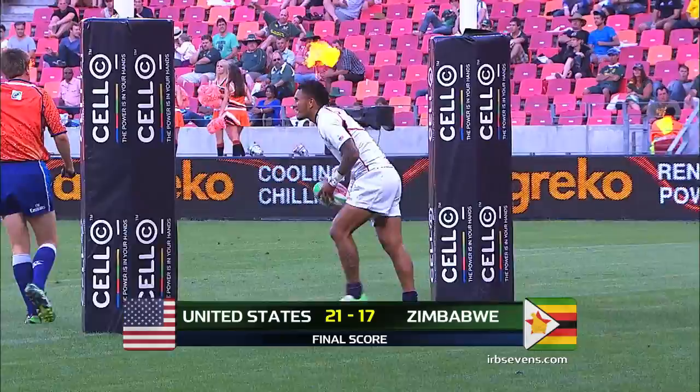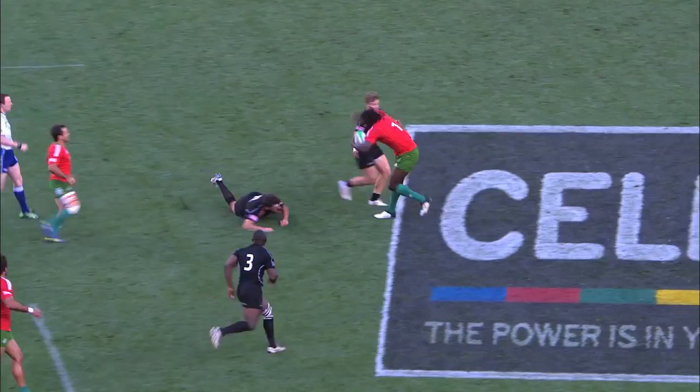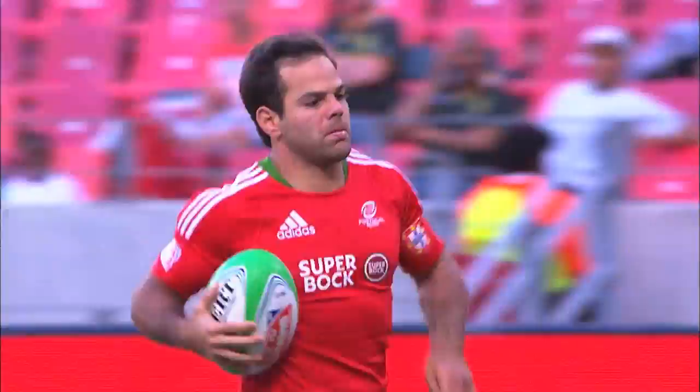This is good play, this by Portugal. Playing to the whistle of the referee. Here comes the steps. Now they've got a couple of extra men here, depending on the angle that they take. Oh, there's the pop pass. Pedro Real will have a clean run in. An excellent start this for Portugal.